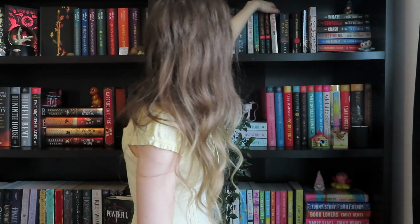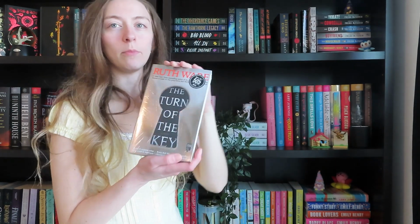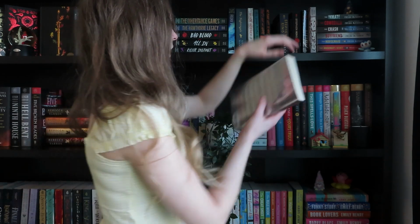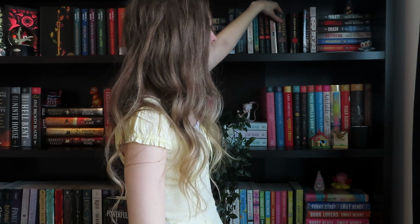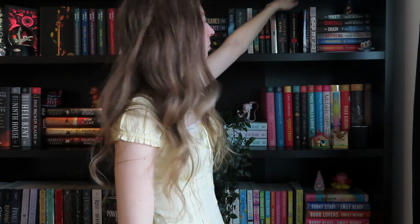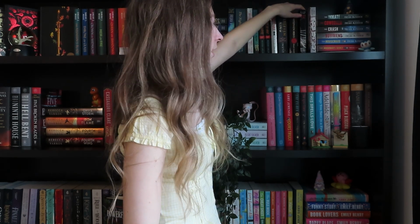And then I have The Turn of the Key by Ruth Ware. I haven't read this one yet, but I saw the cover and I was intrigued by it, and so I picked that up. And then I have a couple of Stephen King books that I haven't read. They're from my boyfriend's grandma. She was kind of going through her book collection trying to get rid of some, and so I picked up those 2 from her, as well as Gone Girl. And again, haven't read it.